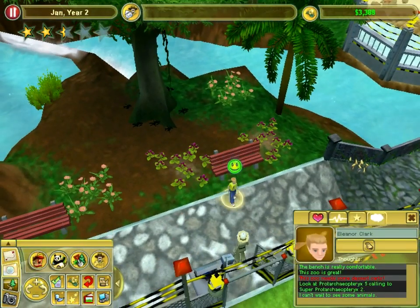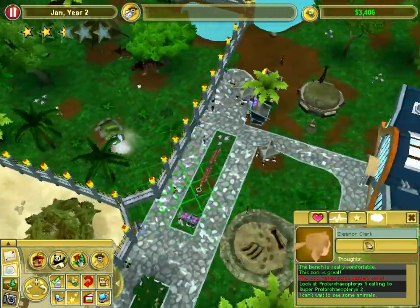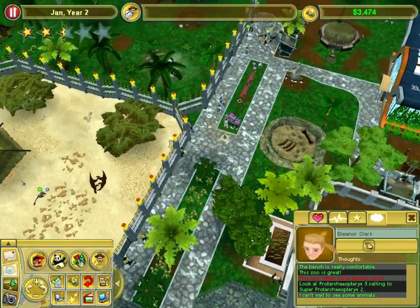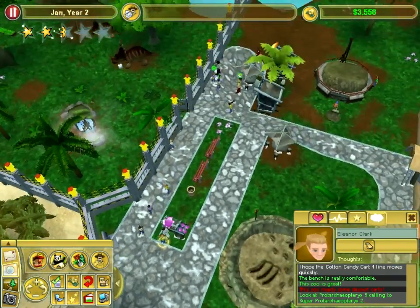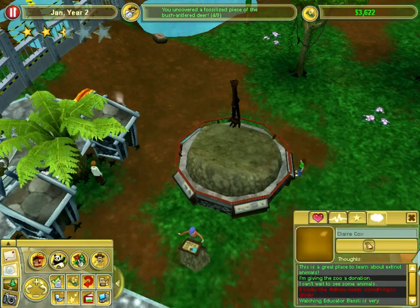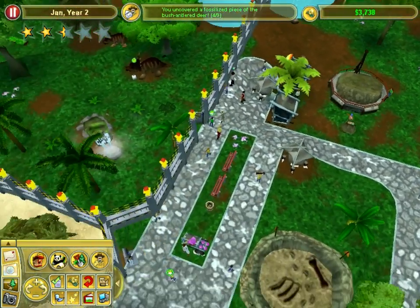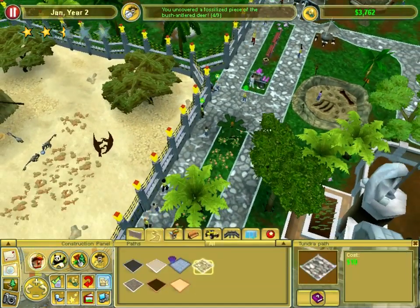Are you hungry for dessert, little girl? Come this way. I'm not going to drop you in the velociraptor tank. Don't worry. I'm actually going to take you over here. There you go. Have some desserts. I'll have to sprinkle some ice cream around, huh? Oop, are you adding another bone? Nope, she's just learning about the extinct animals. Wonderful. See? Things are really coming along. I think we'll do quite well.